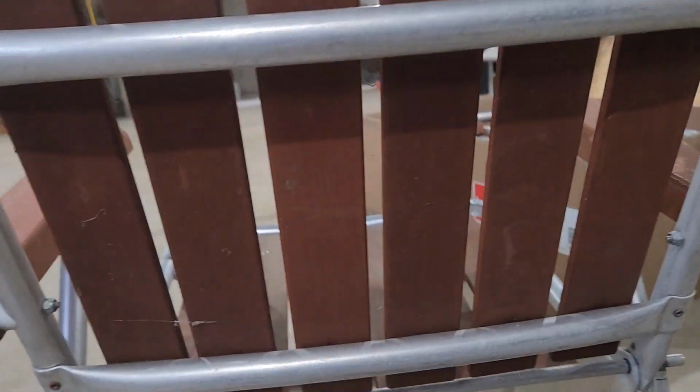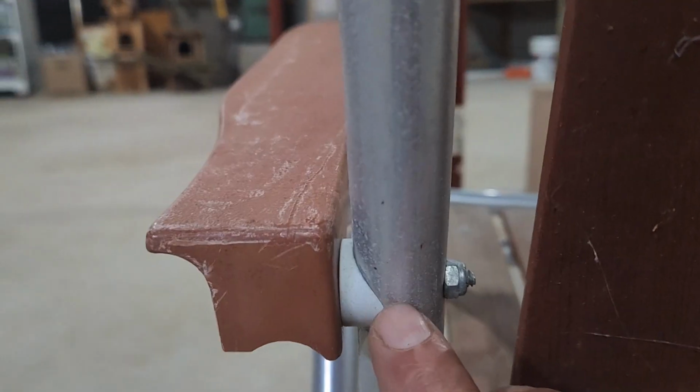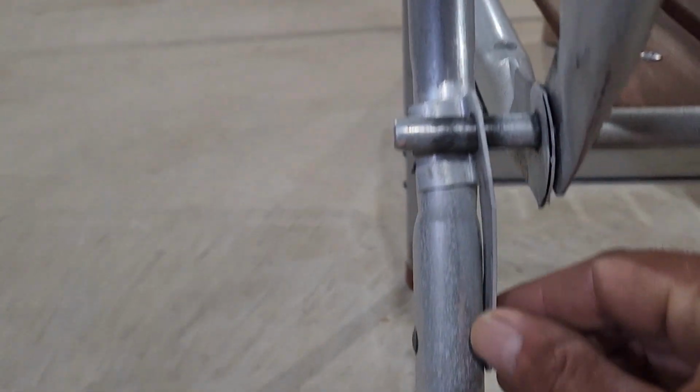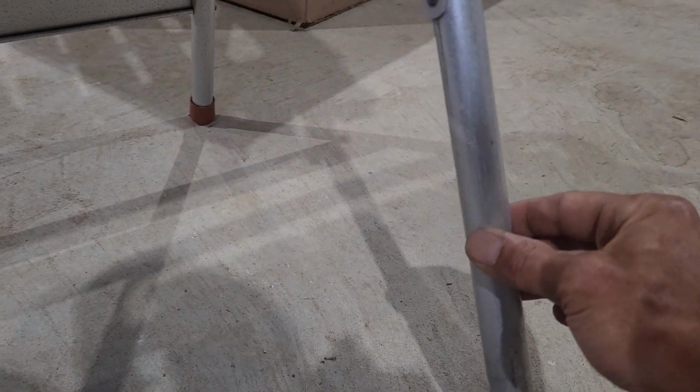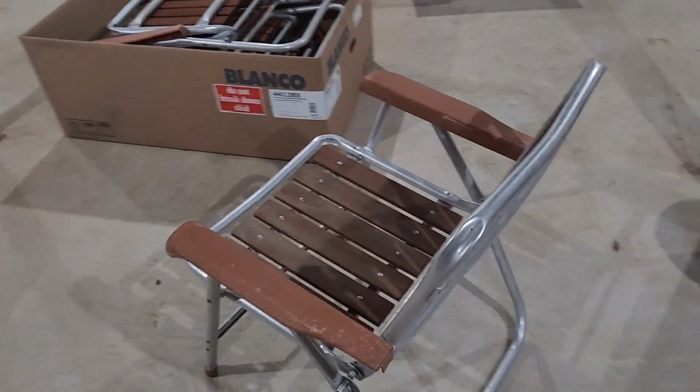So you just want to go all the way around and make sure that all its hardware is original. What you see on one side, make sure it matches up on the other. Just do an inspection of everything and make sure everything is in good condition. You don't want these pipes to be crushed, crimped, bent, or have cracks in them or anything. You want everything to be exactly as it was when it was sold brand new.